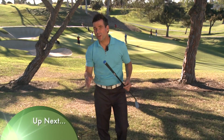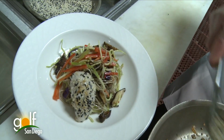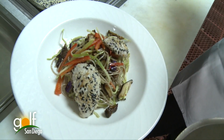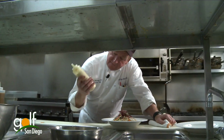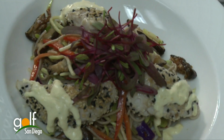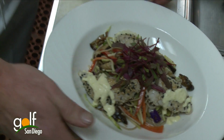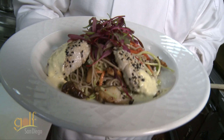Coming up next, it's one of the most important yet most overlooked pieces of equipment in your golf bag. We'll tell you what it is and how to fix it from the guy who knows better than anyone else. Plus, we'll meet San Diego Country Club's executive chef, Mark Bruning, who'll show us how to prepare one of his signature dishes. The last touch, we're going to have a mango aioli. And voila, there we have it. Beautiful spring and summertime salad. Delicious.